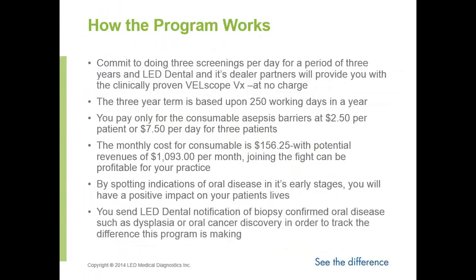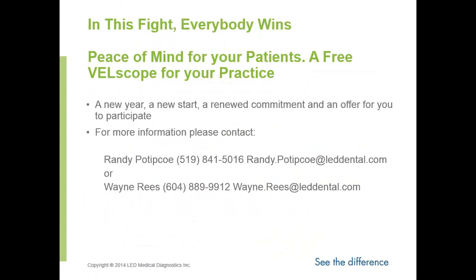So what LED is asking you to do, and the only thing they're asking you to do, is notify them of biopsy-confirmed oral disease such as dysplasia or oral cancer so they can track the difference this program is making. That's a small amount of work to do for the generosity that LED imaging is providing to your practice.